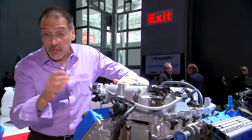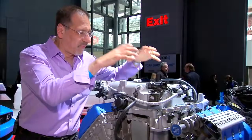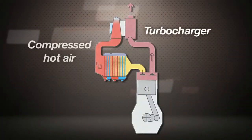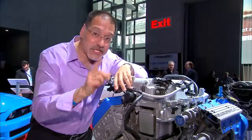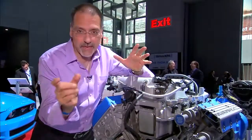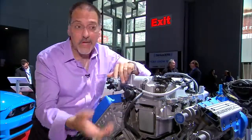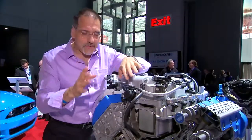Okay, the last part of the turbo and supercharger story is intercooling. Here's the thing, when you compress air in either of those technologies, it gets hot, the molecules want to expand, fewer oxygen molecules in a given space. The engine doesn't like that. It wants the most oxygen molecules in a given cubic inch, if you will, as they go into the cylinder. That way it combines more efficiently with fuel, like we were talking about earlier. To do that, you cool the air.